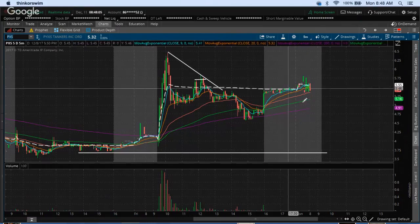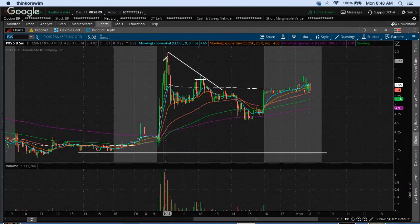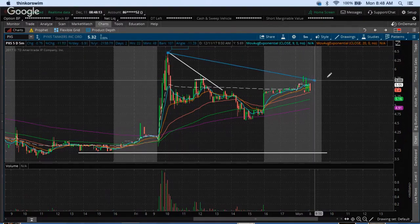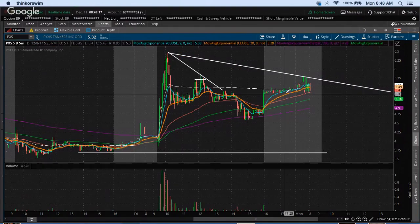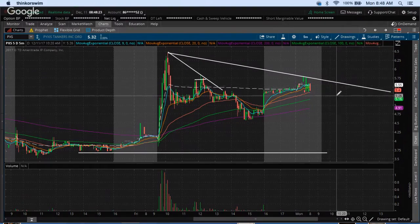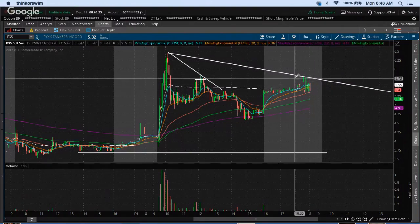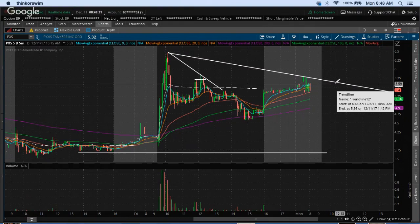This chart doesn't look really good, but neither did it here before it had a massive spike. So if you want my honest opinion, I'm just saying watch PXS. Just watch it for a potential big boom, big spike today. If it doesn't spike up, it'll probably be trading on very low volume. And if it doesn't break this downward trend line here, it's probably going to be a short play.